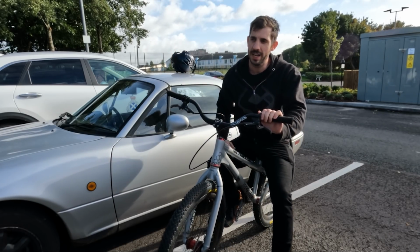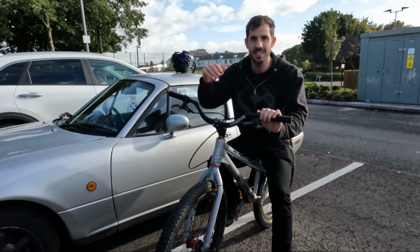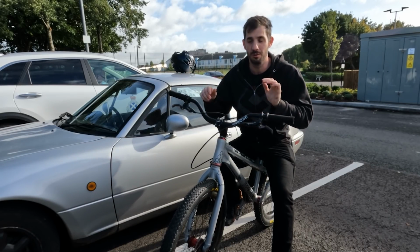There's also a kids play area which looks pretty damn good to ride. I'm hoping it's not going to be too slippery, but today's the day to check it out. It's not raining now. I've got a couple of hours until it starts raining, so yeah, no pressure. Let's see if I can get this video filmed in time.